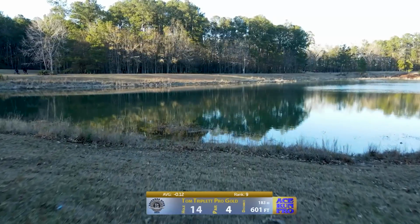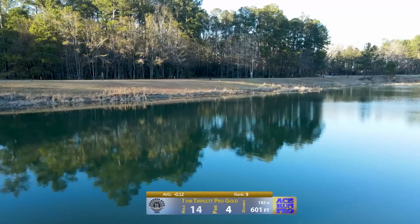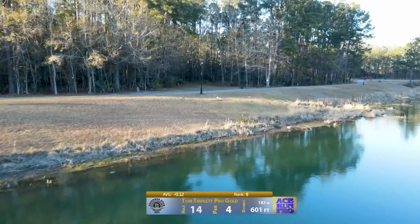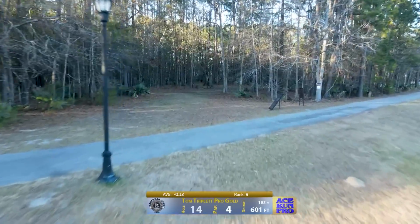Hole 14 is another one that's playing over the water here. You do have to be mindful of the people walking on the cart path. You do not want to hit them. There is a Mando, not on that light pole, but on the tree over to the right, that you need to be left of that.